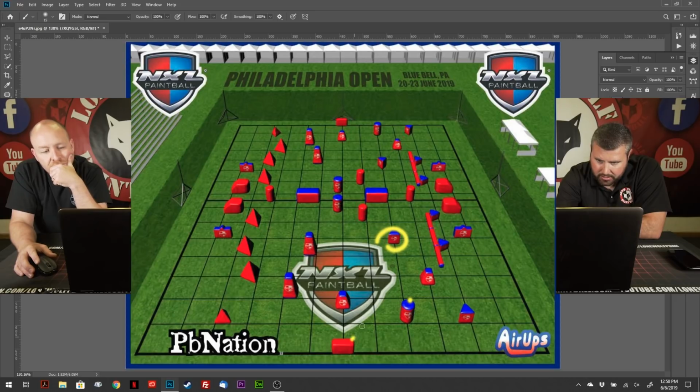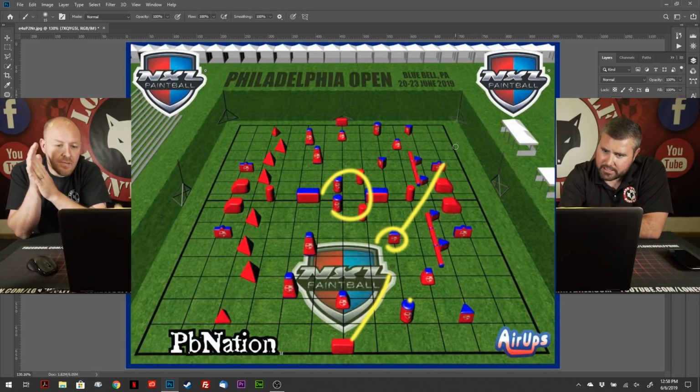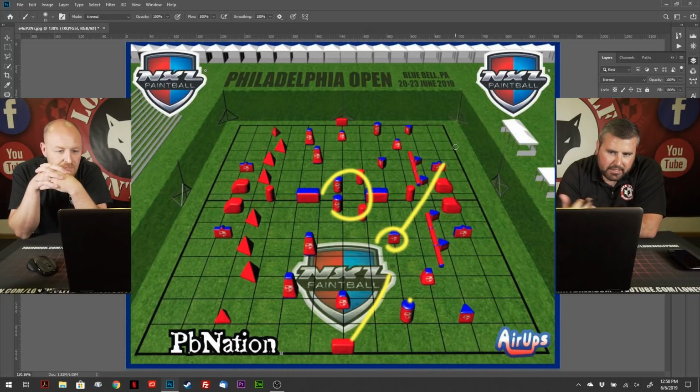Shouldn't be too hard to get to since you've got all this crap blocking you off. Is someone going to put a guy here and just strictly shoot through here to stop their snake presence? That's his job. He gets in here and shoots that? I don't know. I would love to actually walk this field in person.